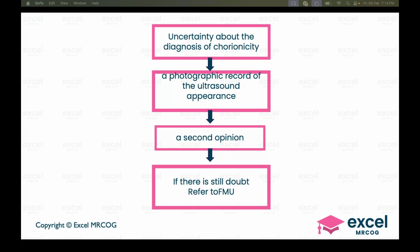So chorionicity determination need not always be done in a fetal medicine unit. Okay, this is important because they often ask you questions like, when would you refer to fetal medicine unit? So it is not routinely done in the fetal medicine unit. If there is uncertainty, you will take a photographic record of the ultrasound appearance and take a second opinion. If still in confusion, then you refer to fetal medicine unit. This is clear, everyone? Yes. Yeah? All right. Yes, ma'am.